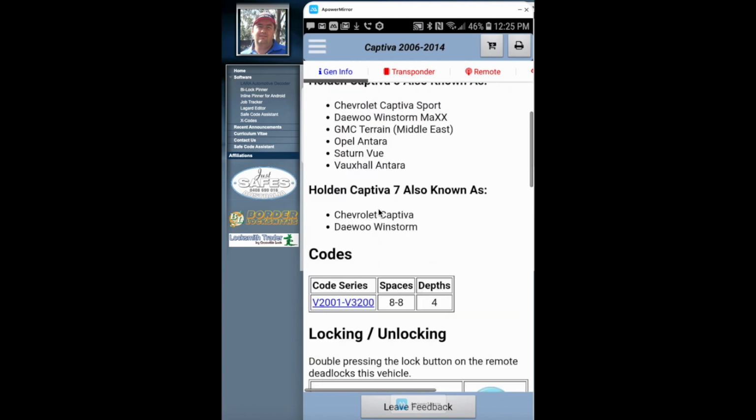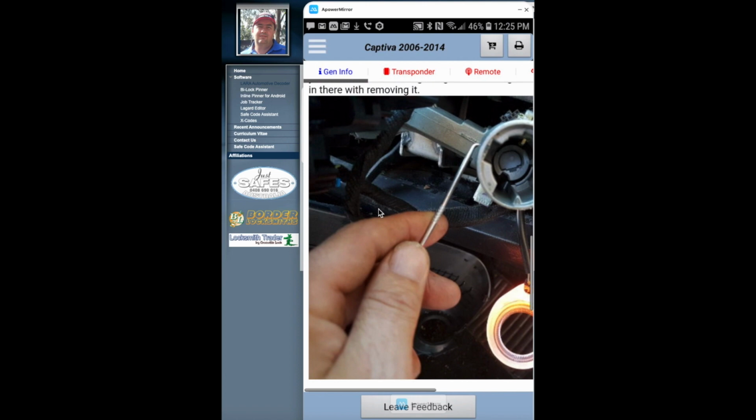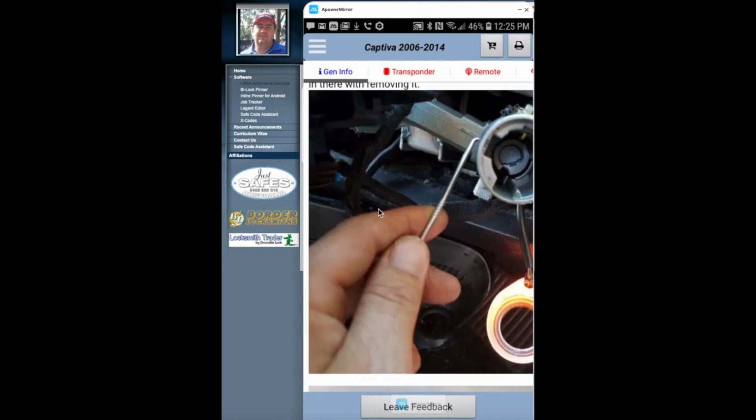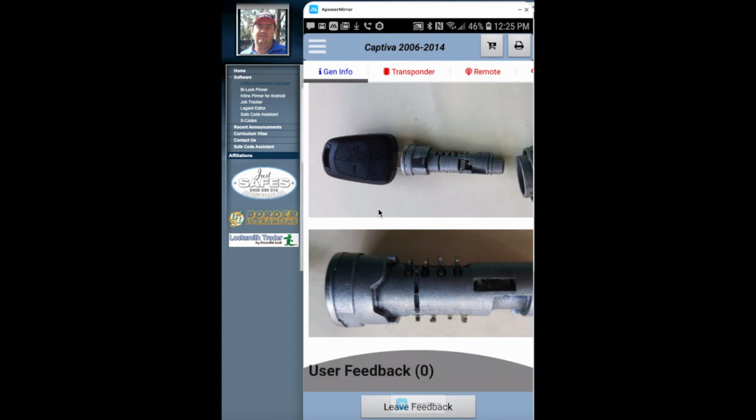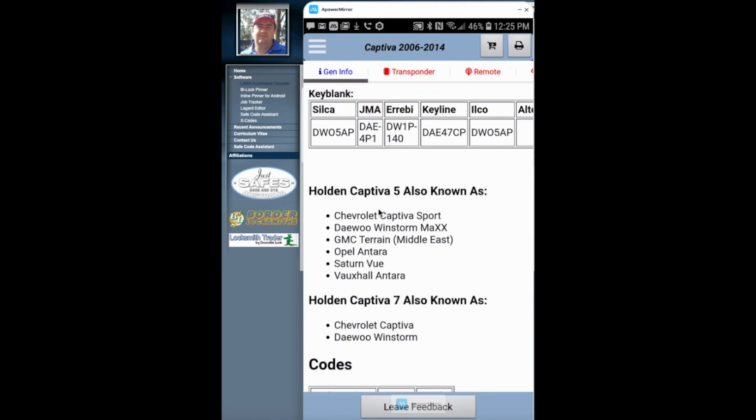Oh, look at that, they even give a picture on how to pull the ignition. That's pretty cool. Ignition out, yeah, it's awesome. Not a problem. Thanks, Tony, for this app, and thanks, Jeffrey, for letting us know about it, and Gutter Clown.